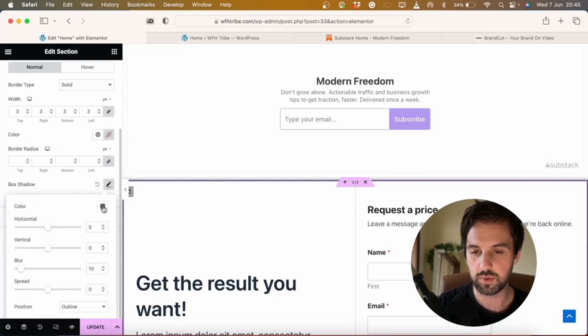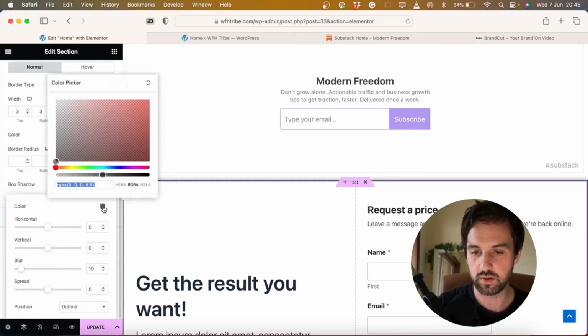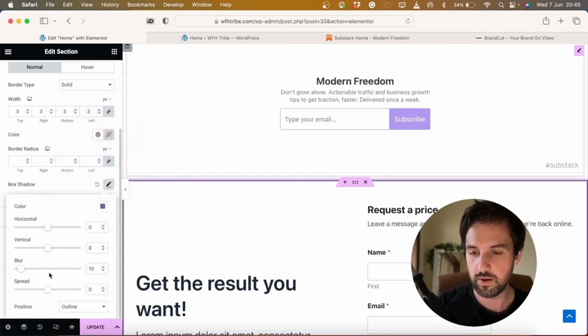So if we come down here, we can change this color to whatever we want. Now, if this was purple, for example, you would change it to complement that, or obviously whatever design you really want to do, whatever your branding calls for. But let's just change this to purple for the moment, so we can show you. And then we'll move the spread up to make it a little bit larger. We'll blur it. Move it down. Okay, let's have a little look, see what that looks like.